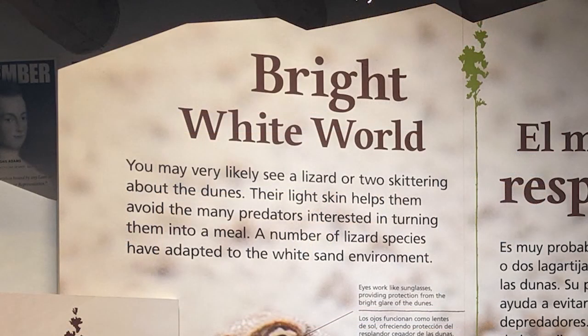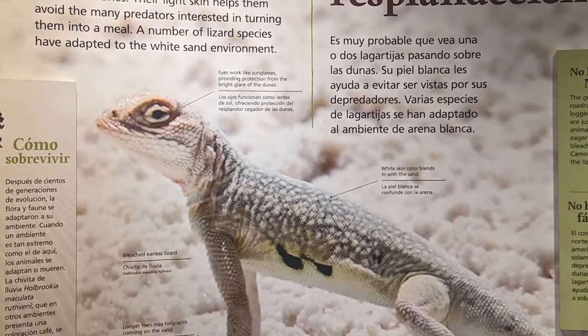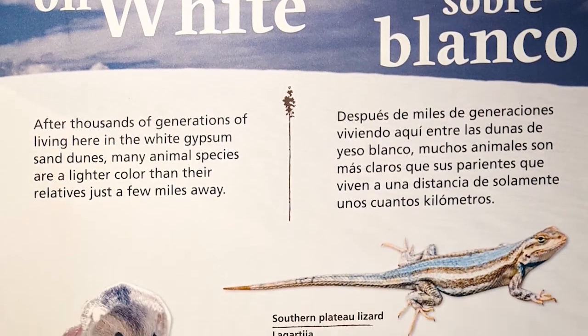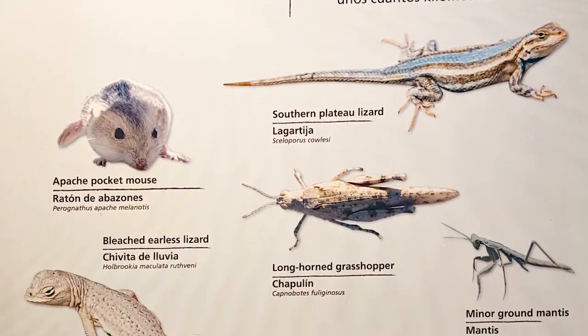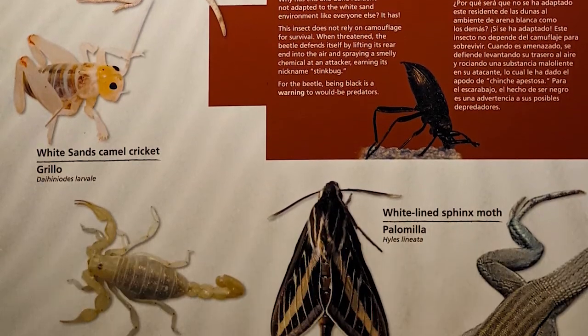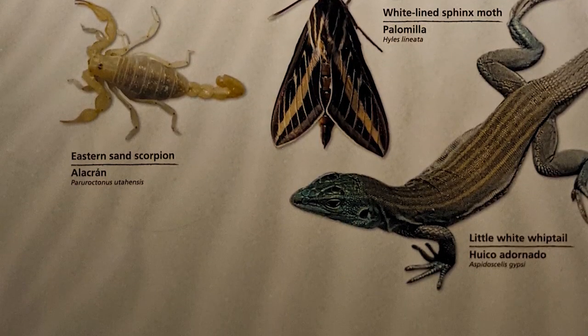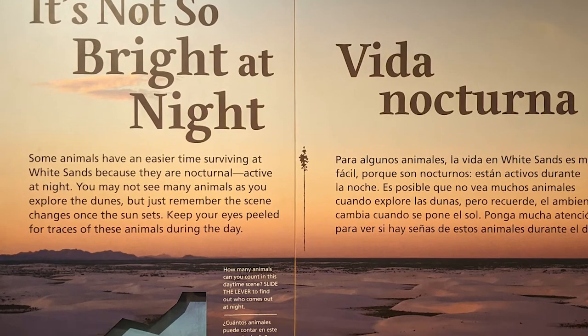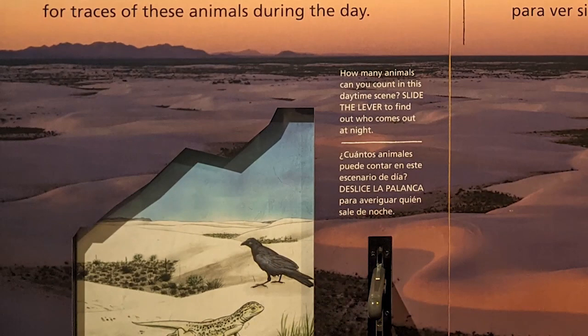Not only have the plants adapted, so have the animals. Many animal species living in the white gypsum are a lighter color than their relatives just a few miles away. Some animals have an easier time surviving because they are nocturnal.